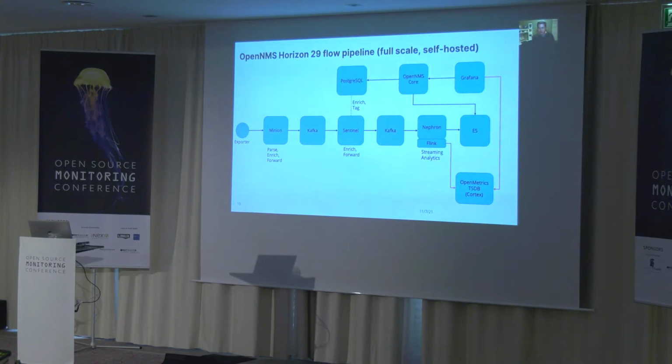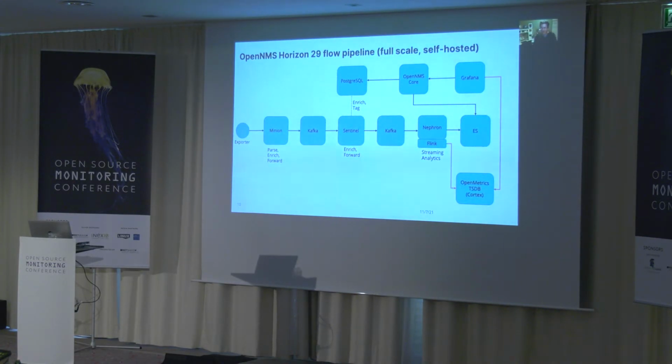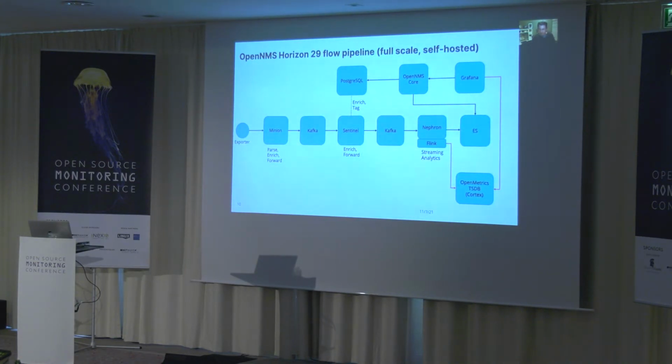Now, if you're paying attention, you probably noticed that we also have an Open Metrics TSDB down here at the bottom right, labeled Cortex, and that's Prometheus Cortex. It's what you think it is. We haven't also used that name. It is something we're about to debut this month in Horizon 29, support for storing flow records provisionally in Prometheus Cortex. This component currently acts as a complement to Elasticsearch rather than replacing it, and I'll get into why that is in a few slides from now.